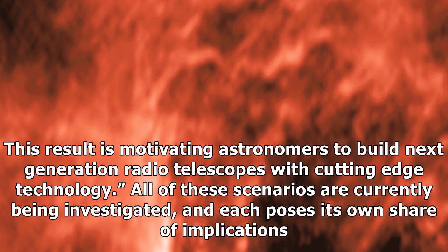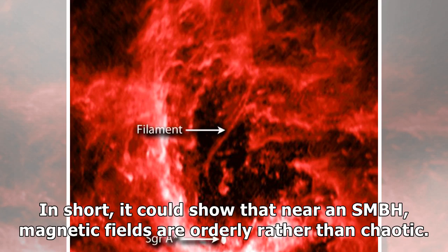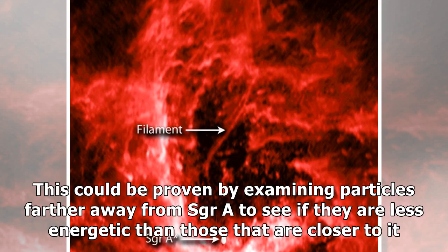This result is motivating astronomers to build next-generation radio telescopes with cutting-edge technology. All of these scenarios are currently being investigated, and each poses its own share of implications. If the first possibility is true, in which the filament is caused by particles being ejected by SgrA*, then astronomers would be able to glean vital information about how magnetic fields operate in such an environment. In short, it could show that near an SMBH, magnetic fields are orderly rather than chaotic. This could be proven by examining particles farther away from SgrA* to see if they are less energetic than those that are closer to it.